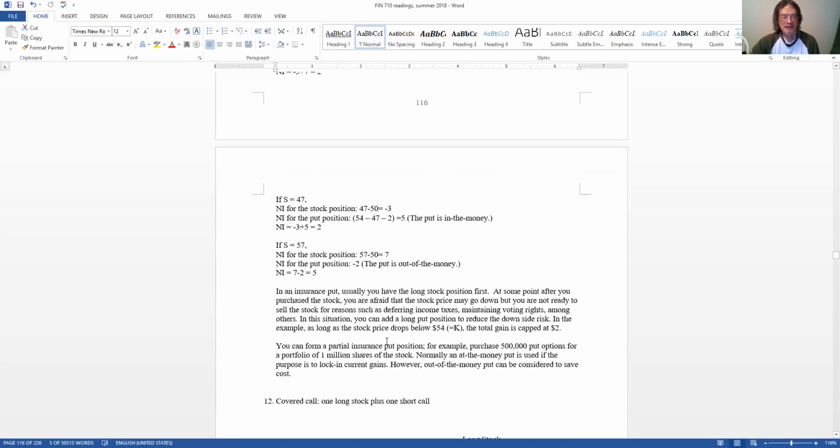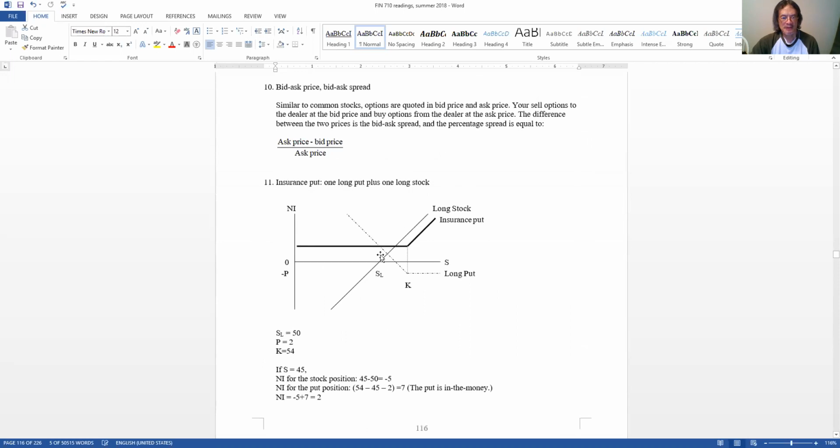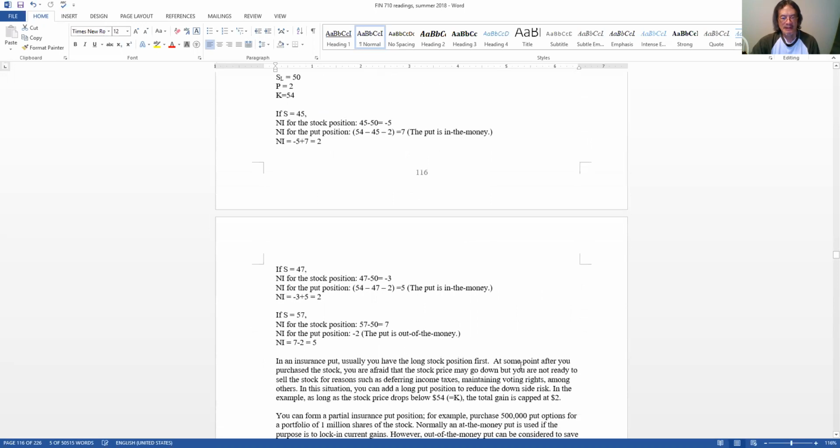Let's talk about the reason to form such a strategy. Now, in an insurance put, usually you have the long stock position first. So you already have this long stock position. At some point after you purchase the stock, you're afraid the stock price may go down, but you are not ready to sell the stock for reasons such as deferring income taxes, maintaining voting rights, and so on.